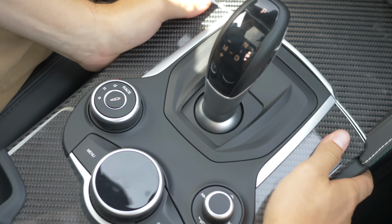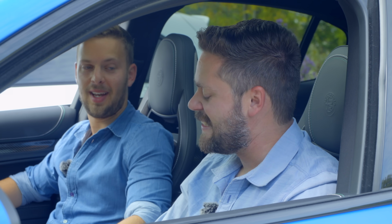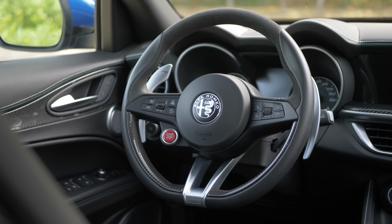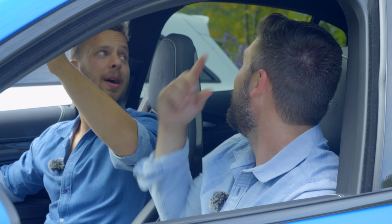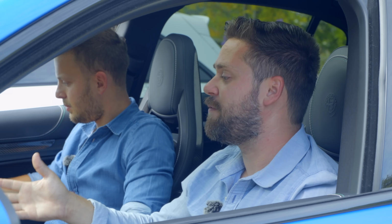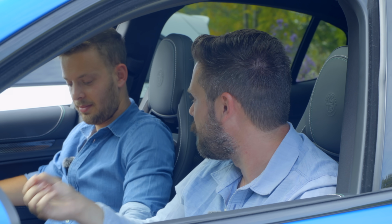Speaking of which, the build quality is not good. Once you get north of 100 grand, there's an expectation, and it doesn't meet that. It looks really nice, but it's not that well built. It creaks and it cracks. At least you've got the panoramic sunroof. Yeah, $1,500. It's fine though. Honestly, this is a very special feeling car. It's just not quite built well enough for what I want it to be.